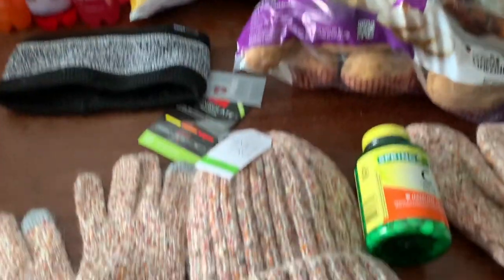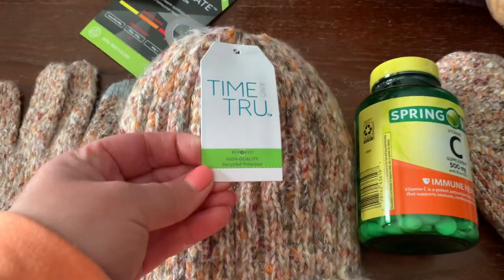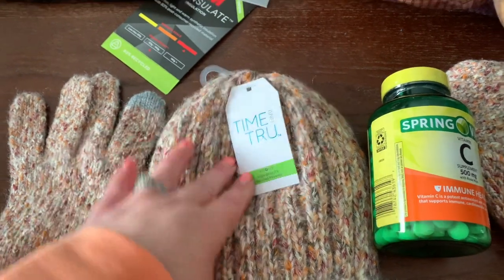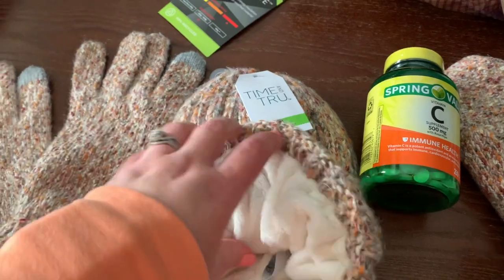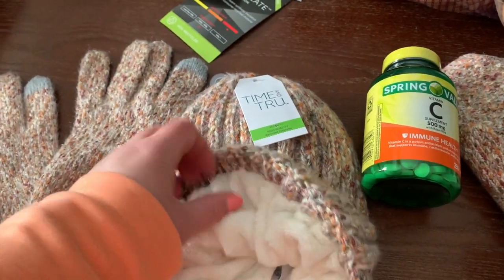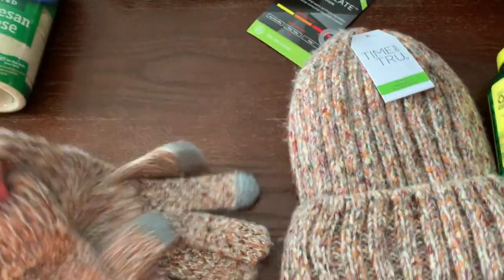And then I grabbed myself a new beanie. It's from the Time and True brand at Walmart, and that was $9, but it is lined with a fur-like thing. I want to say fleece, but it's not really fleece. It's softer. But it has a lining in it. It is definitely getting cold now with the snow and whatnot.